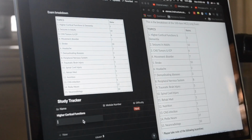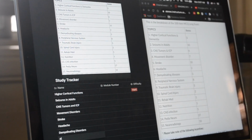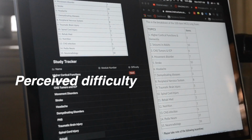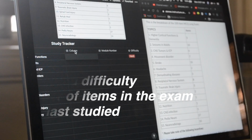After I do that, I create a study tracker for the final exam at the end of the module, given that the module only lasts a week. This is very important since it will allow me to focus on the more important topics covered in the exam. I add columns such as my perceived difficulty, number of items in the exam, and the date I last studied so I can better understand which topics I need to review again.